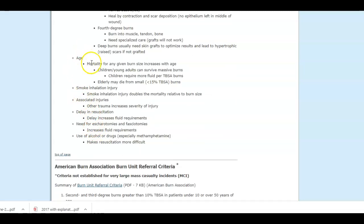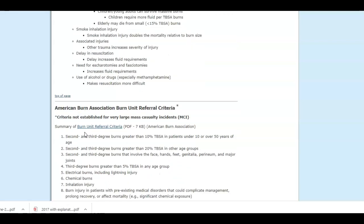Now, looking at age, mortality for any given burn size increases with age. Children or young adults can survive massive burns, and children require more fluid per total burn surface area. Elderly people may die from small burns. The other reason I think the elderly can easily die from small burns is because they're already much more dehydrated compared to younger children, for example. Smoke inhalation injury doubles the mortality relative to the burn size. Associated injuries can also increase the severity. Any delayed resuscitation increases fluid requirements, and the need for escharotomies and fasciotomies increases fluid requirements. Use of alcohol and other drugs, especially methamphetamine, makes resuscitation a bit more difficult.